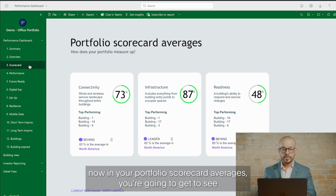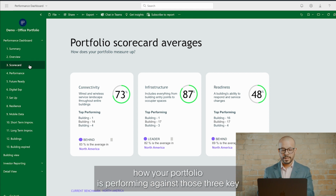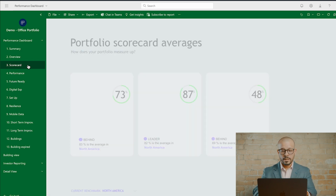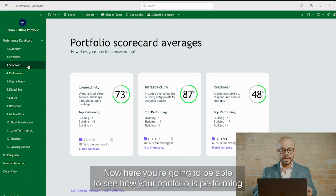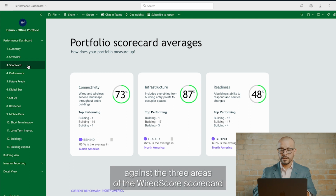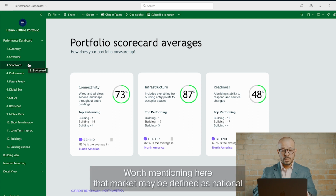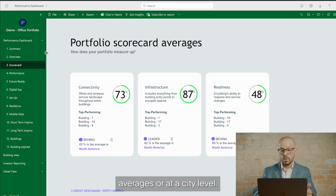Now, in your portfolio scorecard averages, you're going to get to see how your portfolio is performing against those three key areas of how we measure digital connectivity. Now, here you're going to be able to see how your portfolio is performing against the three areas of the WiredScore scorecard, as well as it benchmarked against the market average. Worth mentioning here that market may be defined as national averages or at a city level.